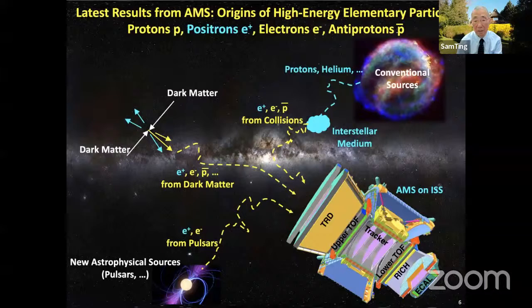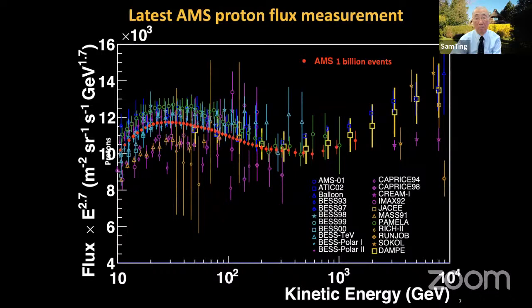Most of the particles have 3 possible origins. Cosmic ray collision with interstellar media produce positron, electron, antiproton. Dark matter, if it is in particle form, collide, produce positron, electron, antiproton. Most new astrophysics sources, such as pulsars, produce positrons and electrons. This is our latest measurement based on 1 billion protons. The absolute accuracy is 1%.